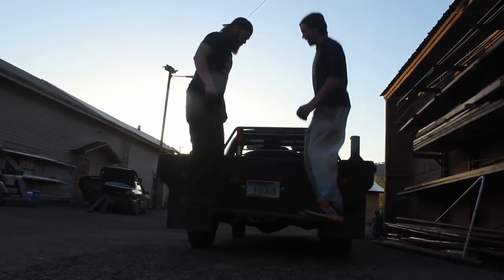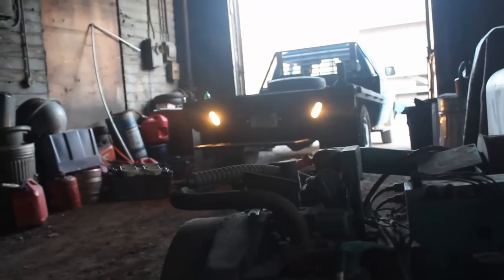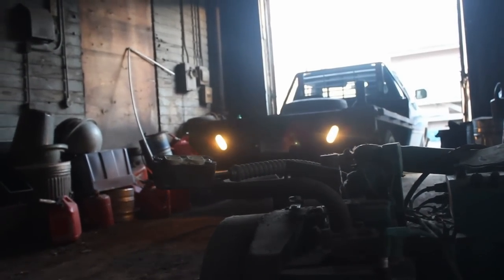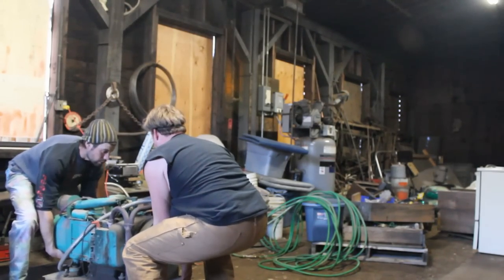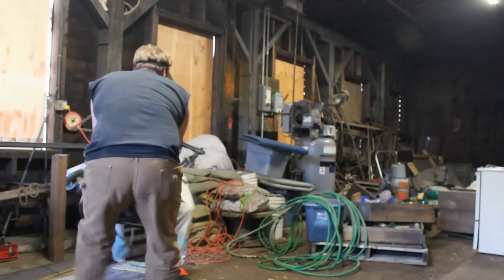All right, so after doing a little bit of stress testing on the frame we just built, to make sure that it would hold the 450-pound generator, we put the generator up on its new frame, and then it was time to move on to tearing down the camper.